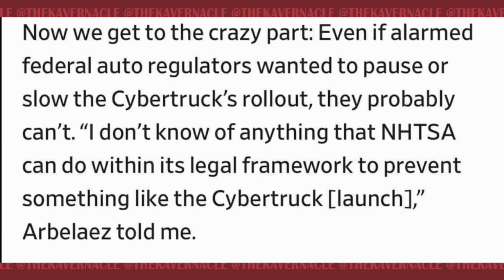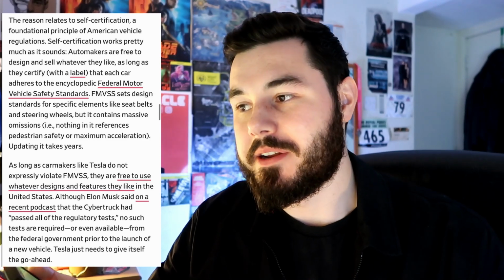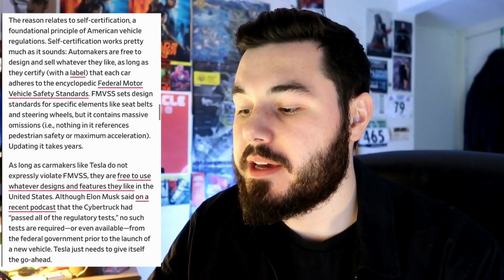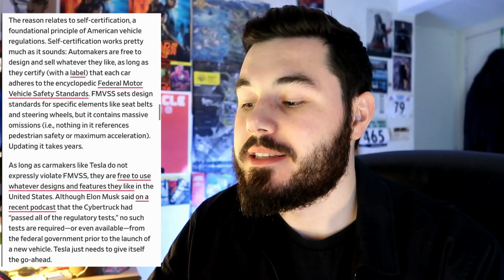Now we get to the crazy part. Even if alarmed federal auto regulators wanted to pause or slow the Cybertruck's rollout, they probably can't. I don't know of anything that the NHTSA can do within its legal framework to prevent something like the Cybertruck launch. So this is the important part about why American car safety is so garbage in the first place, but in regards to the Cybertruck, the reason relates to self-certification, a foundational principle of American vehicle regulation.